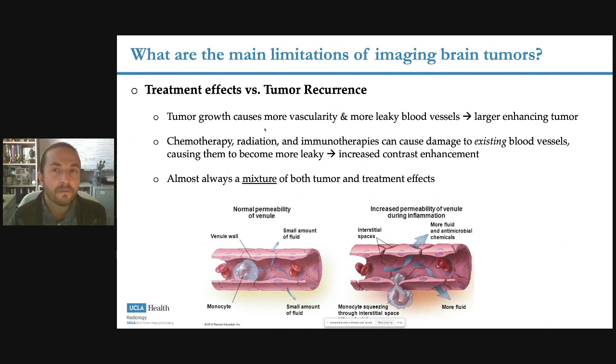Another limitation of brain tumor imaging, which you're probably aware of, is trying to differentiate between treatment effects and tumor recurrence, or pseudoprogression and tumor recurrence. I mentioned before that growing tumors lead to more vascularity, or more blood vessels. These blood vessels are typically abnormal, and they leak contrast into the extravascular space, the space around the tumors. This can look like enlarging, enhancing tumor. This is why we use contrast to monitor patients, because it's a really good surrogate or indicator of where the most aggressive parts of the tumor are.